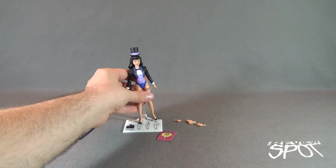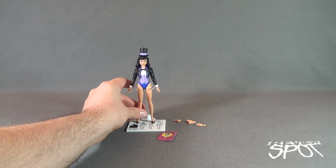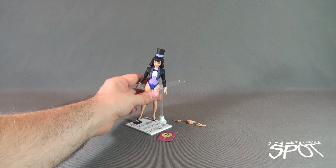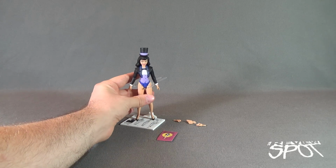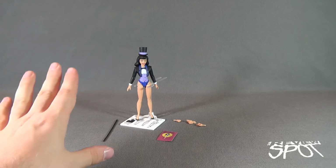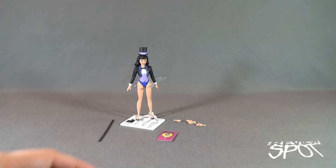Okay, let's have a look at some of the accessories that have come included with Zatanna. Now, I've got her on her display stand. She's a figure that definitely needs a display stand. I wasn't even going to gamble the efforts of trying to get her to properly stand on this backdrop. No way, no ifs, ands, or buts.